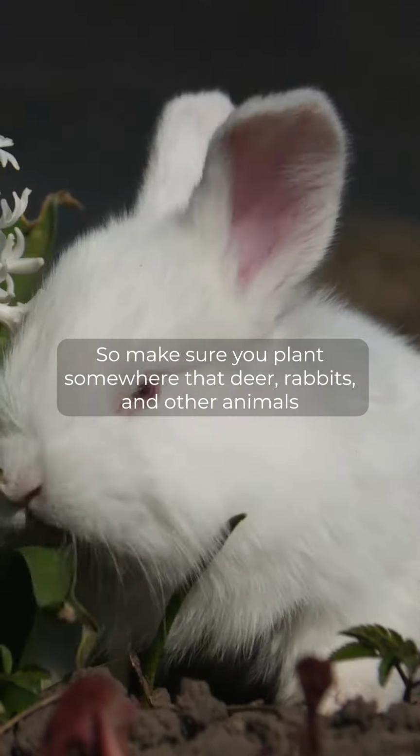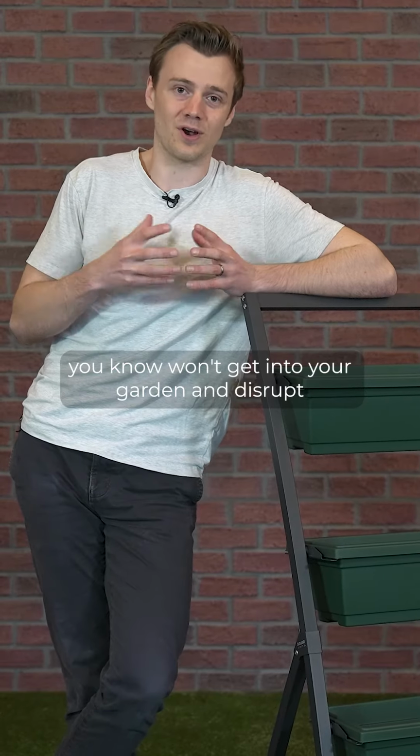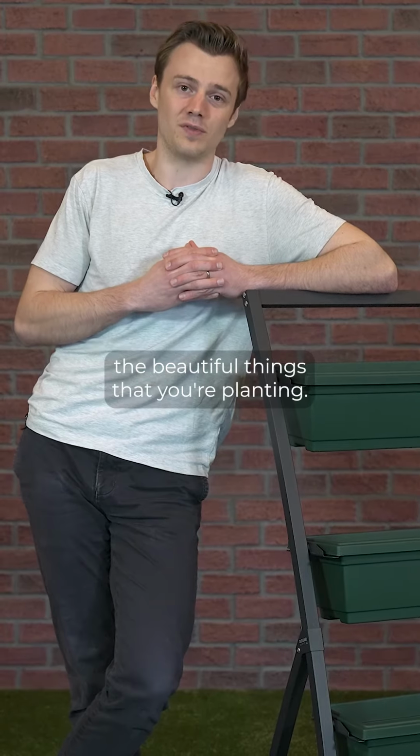Another thing to consider is that other critters outside might also be interested in your garden, so make sure you plant somewhere that deer, rabbits, and other animals won't get into your garden and disrupt the beautiful things that you're planting.